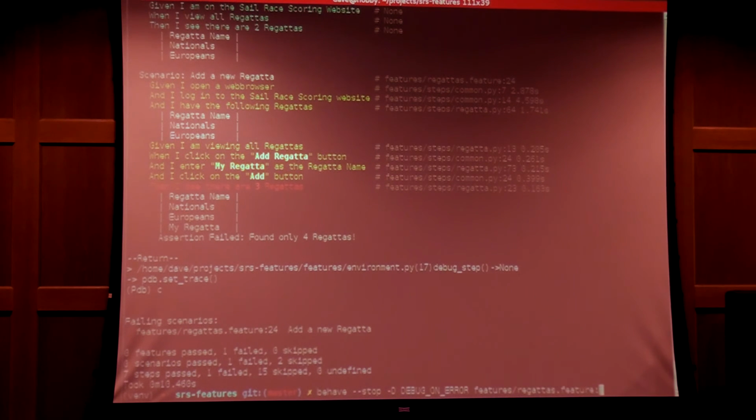So to give you a brief insight here, behave is the name of the command. Stop simply says stop on the first error. D says debug an error, so it launches a PyDB shell when it errors. It's very handy for checking DOM state at that particular time. And then what I'm saying is run the regattas feature file, and then only run the scenario defined on line 24, because I want to show that one in particular. The debug an error option was something that I put in. It is in the Behave tutorial, and it's very, very handy.